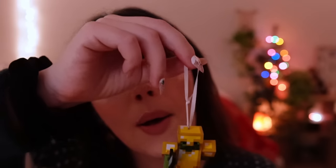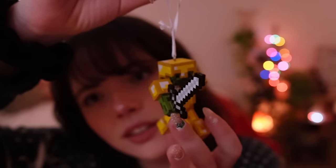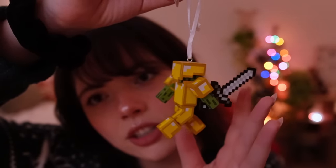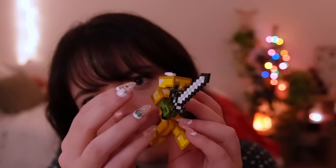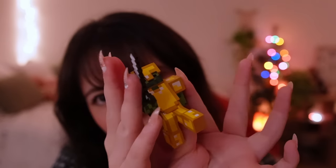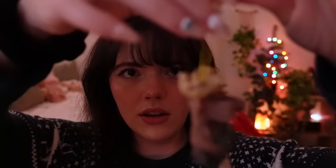Next up is a Minecraft zombie. So cute. Also, we're doing more decorations than ornaments. I just have a small ornament collection, so I thought I would show you my little zombie with gold armor. And then I have these mooses. This is gonna be good, ASMR.